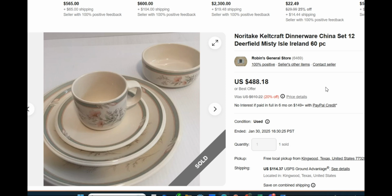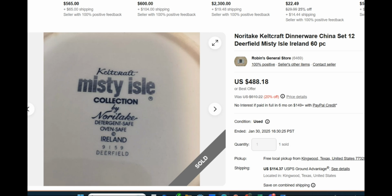So here we have a Noritake Celtcraft dinnerware set. Now the Celtcraft, I believe it came along in the 80s, but maybe the late 70s. This sold for $488.18. I have some Celtcraft bowls and I love them. They were made in Ireland. Right there is where you see it.